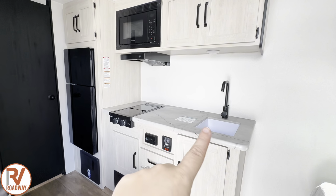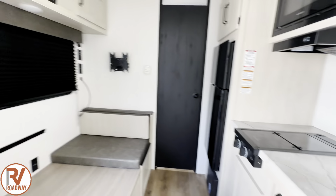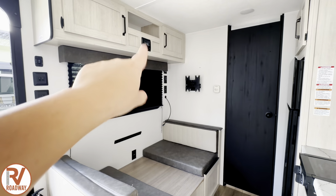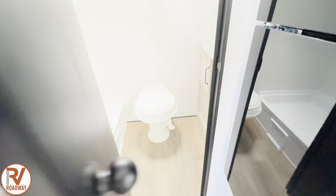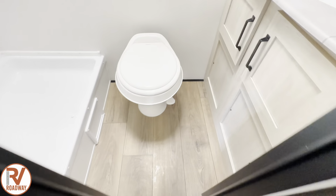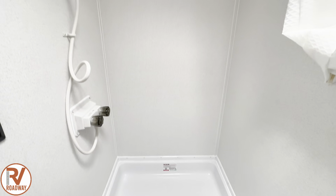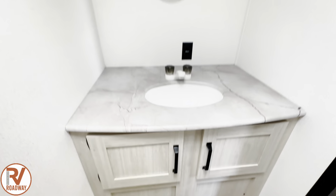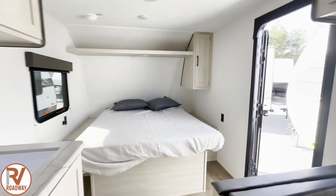Lot more countertop space, square sink, 2-burner cooktop, microwave, refrigerator. Right here, you're going to have a little bit wider booth dinette. TV backer right here. Radio to listen to some music with an oversized window. And you're going to get a rear bath. A little bit more spacious in here. Foot flush toilet. A lot bigger shower. Very nice. And turning around, huge vanity. Big sink. Lots of space in here, guys. This is the 16 QBX.